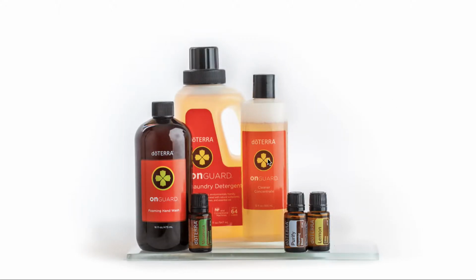So it comes in a hand soap as well, the On Guard hand soap, cleaner concentrate, and that's this one. And then the cleaner concentrate's this one. And you can dilute this down, and my bottle like this lasts me a good 6 to 8 months. So it's such a great way to reduce your toxic load and really get a lot of those hormone disruptors, respiratory disruptors, and other toxic chemicals out of my daily use.